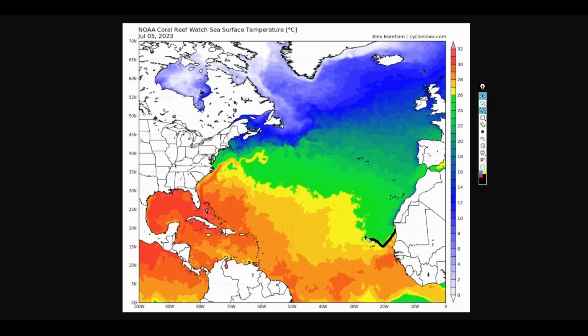So this is the 26 degree isotherm line right in here. I mean, that is much further north. You don't see that this time of the year. These water temperatures could in fact be closely related to early September standards. So with the waters being this warm already, I can only imagine how much warmer it's going to get. By late August into September, usually by mid-September, is when we reach the warmest sea surface temperatures in the Atlantic before we get that cool down as we go into the winter season.